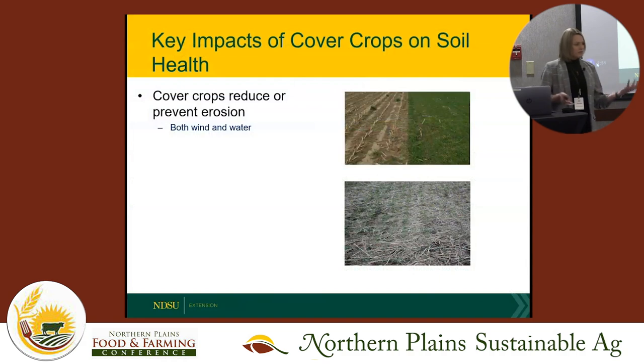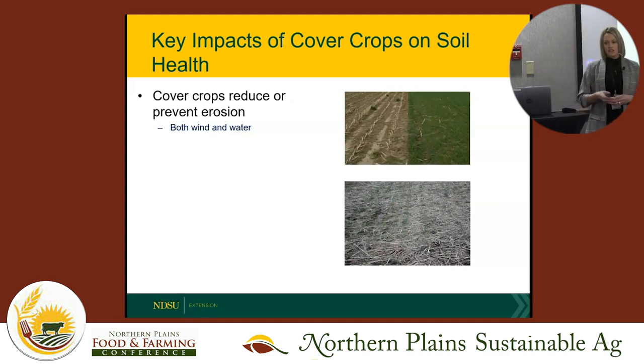So just kind of recapping those soil health benefits of having cover crops. And I think most people know these. They're pretty straightforward and well-documented, well-published. But the first one is just having that soil covered prevents and reduces both wind and water erosion.